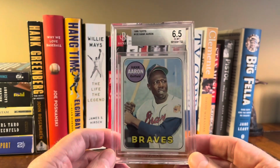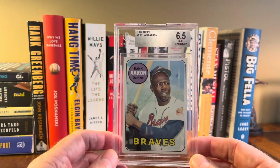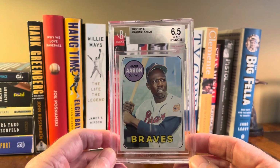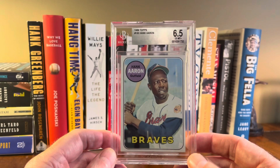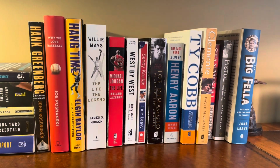Shared this a while back. I picked this up not too long ago. This Henry Aaron. I've been wanting this card for a while. Got it in a Beckett slab at a 6.5, the 69 hammer.